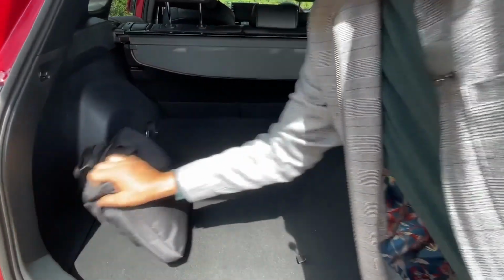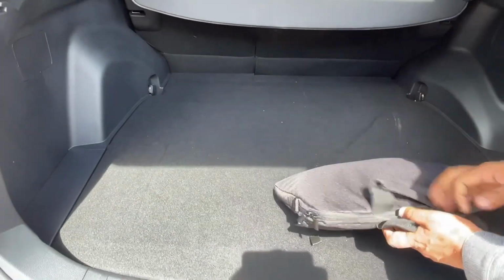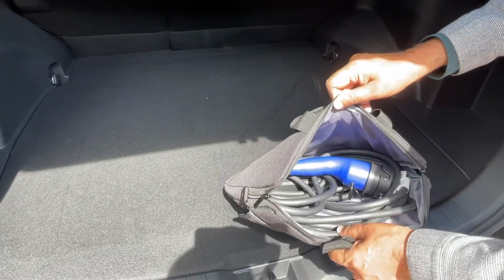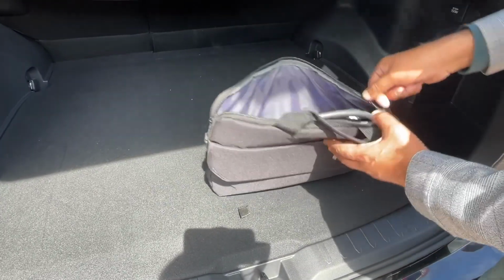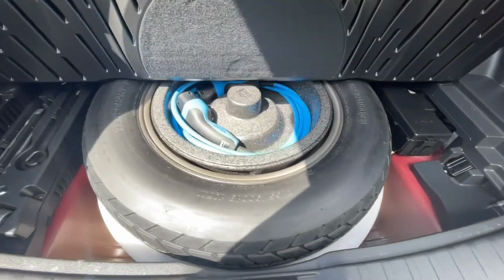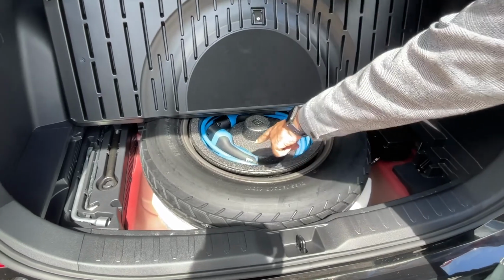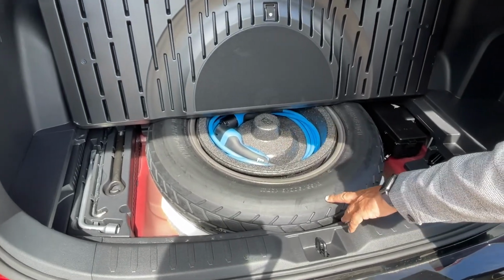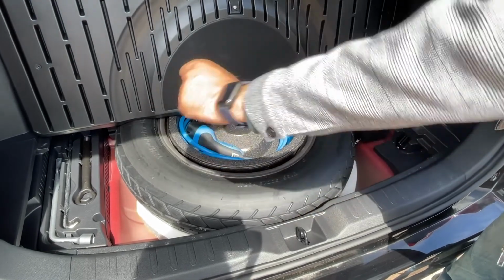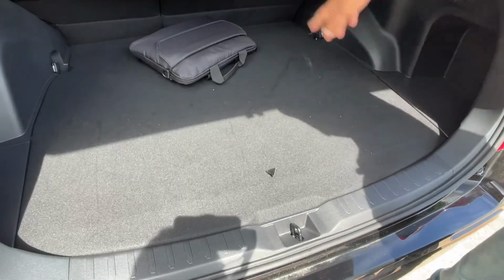This bag here is not my laptop case, in case that's what you're thinking. In fact, this is the case that they provide to hold the cable should you want to plug it in at home. So that's what that is. Underneath here you have another cable, and you have a space saver or temporary spare wheel, although it is the correct size, and you have a toolkit as well. So that's pretty much all you get back here.